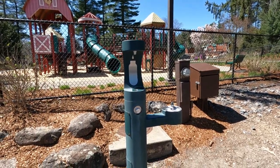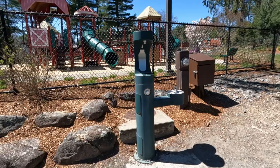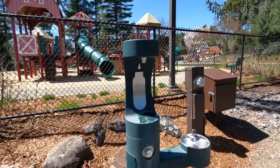By the playground and basketball, tennis courts. Water filling station. That's nice.